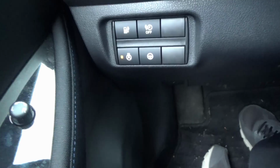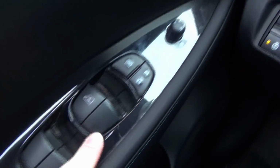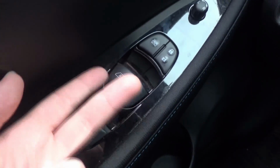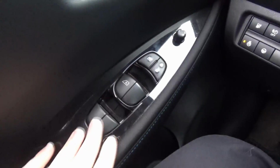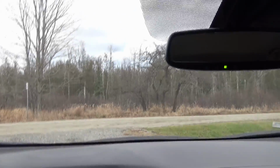Now, quick bit, windows, you can adjust left or right, windows up and down, those are good. The one automatic for the driver, which is fine because I mostly am the one driving, so I don't really need to do that. It's a minor feature, but those work. I do like a little bit of the window, so what you see. So you can definitely see around it.